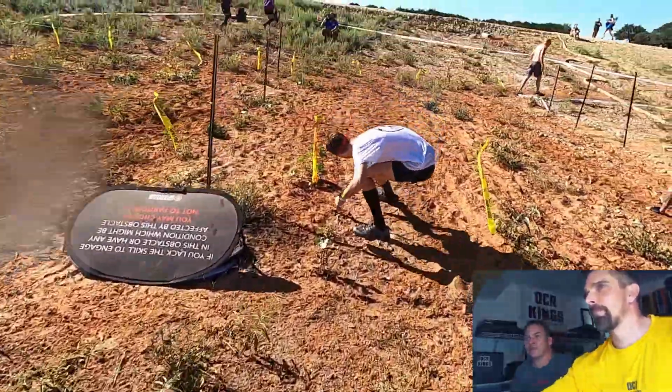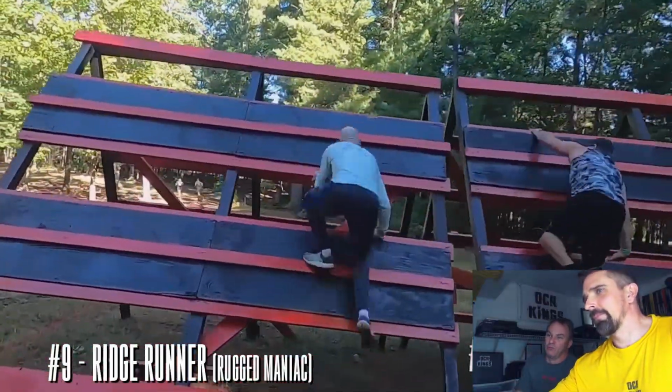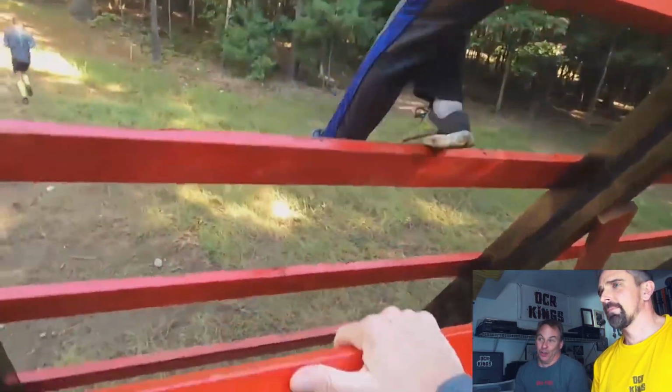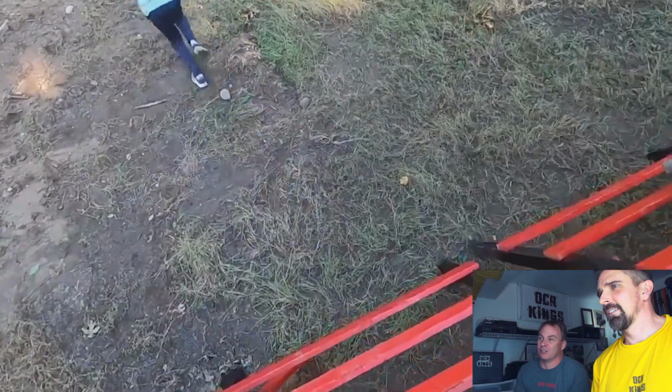All right, so let's move on to number 9. Number 9 is from Rugged Maniac, and that's New England. And this obstacle is called Ridge Runner. If you just look at it, it's built really well. It's nice wood construction. Nothing too difficult, but it's construction.